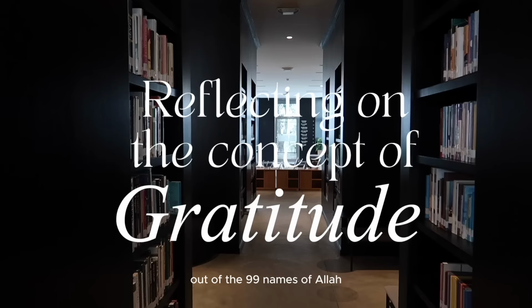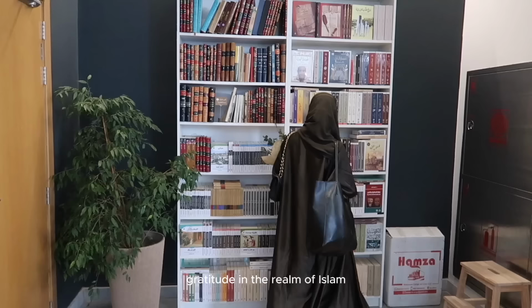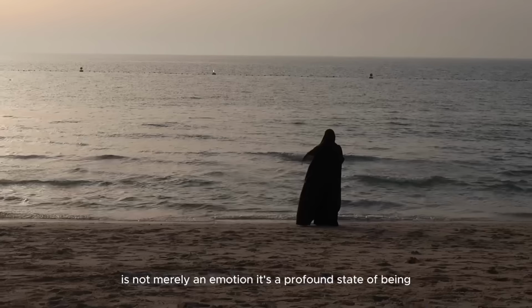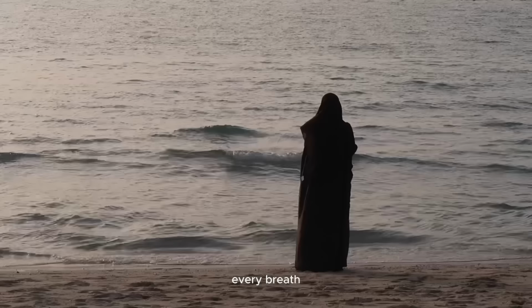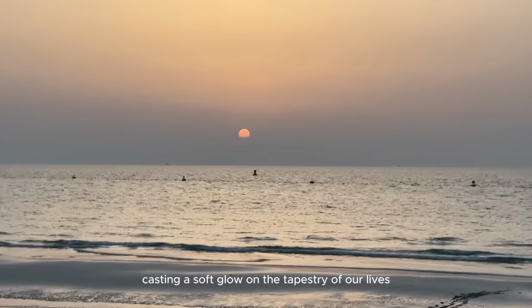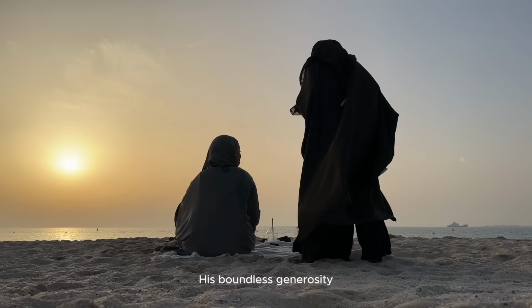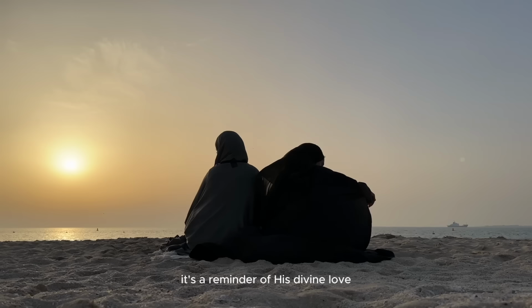Out of the 99 names of Allah subhanahu wa ta'ala, the one that I'm really drawn towards is Al-Shakur, the most thankful. Gratitude in the realm of Islam is not merely an emotion, it's a profound state of being that echoes in every heartbeat, every breath. As we journey through the blessed quarters of Ramadan, the essence of gratitude really becomes our guiding light, illuminating our path, casting a soft glow on the tapestry of our lives. Each sip of water at iftar, each morsel of nourishment is a testament to Allah subhanahu wa ta'ala's immense bounty, His boundless generosity. It's a reminder of His divine love, a love that transcends the boundaries of time and space, and a love that is a sanctuary, a refuge.